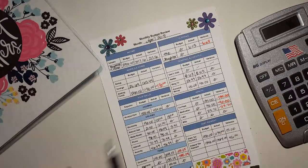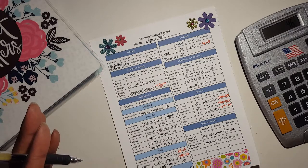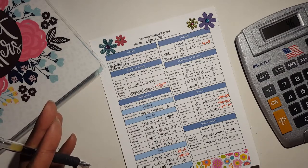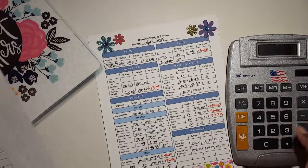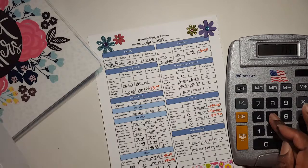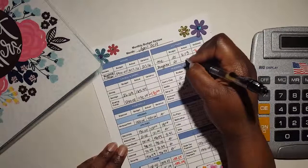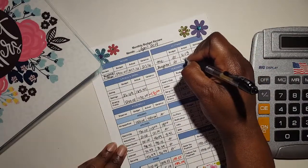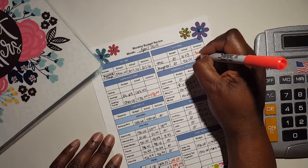Okay, and then for myself, I also bought a few things from the vacation, which we went to Greenville, South Carolina, and visited some family there. And what I ended up purchasing was something for $14.43 plus $31.57. And that total came to $46. So that's my actual for clothing this month. So again, I was negative in this category also for $46.